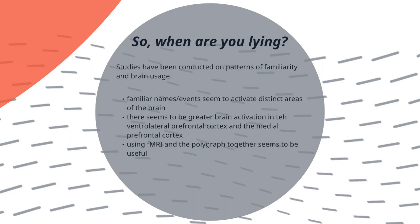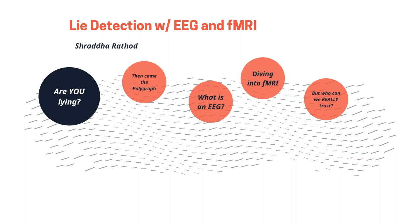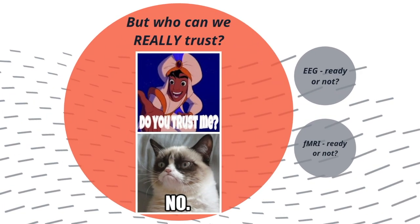Some studies have also been done by using the fMRI and the polygraph simultaneously. The results of these studies illustrate how the relationship between brain function and behavior can be understood in more detail when information on the former is directly available. But are these methods reliable enough to use yet? Although tempting, like Aladdin, these technologies are not closed for use in serious matters. It is important that these tests are accurate before use because wrong results could potentially ruin many people's lives.